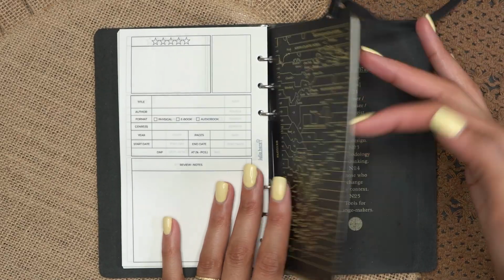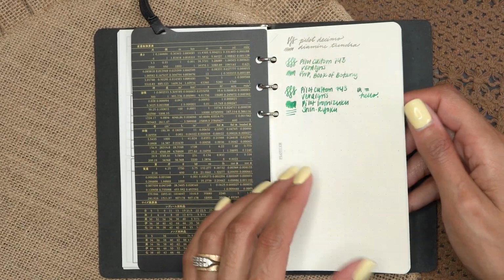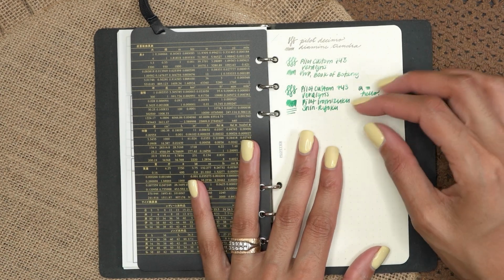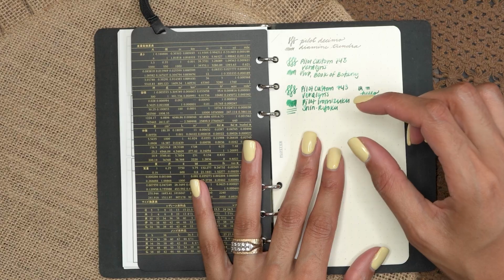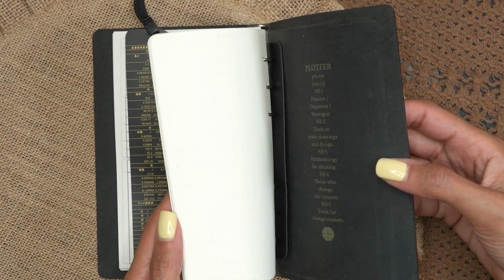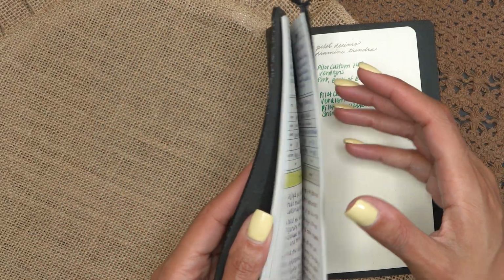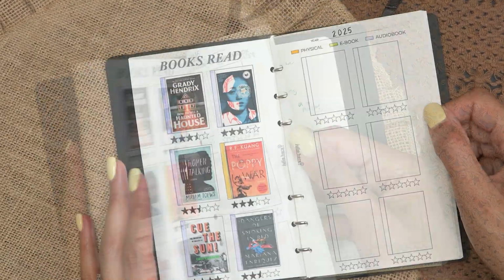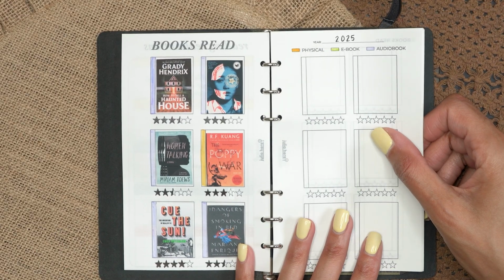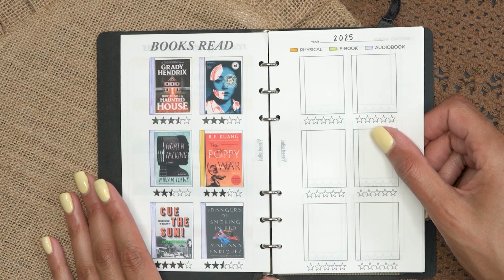And then back here after the divider, I just have some plotter paper. It's supposed to be for any book notes, or if I'm listening to an audiobook and want to capture a quote or a thought, I can do that here. But I haven't really been using it for that yet because I haven't been super enthralled with anything in particular. I don't have any 5-star reads this year yet. I am in the middle of one that could be, but yeah, just not very exciting.